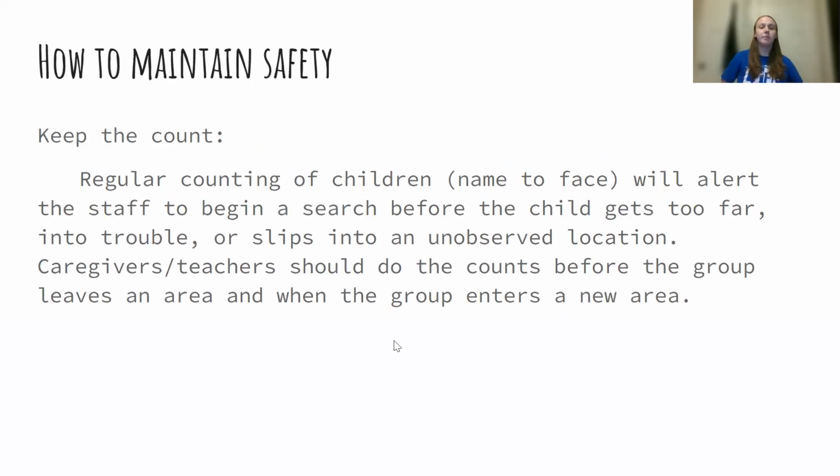But getting into it, a couple different ways of maintaining the safety that childcare licensing has put in place. They recommend that we do something called keeping the count, which is where you regularly count the children with a name to a face. This will allow for the earliest possible knowledge that a child has gone missing if they do end up slipping out of your eyesight. And with that earlier awareness of a child being missing, we can typically get to them before they go too far, before they get in trouble, before they slip into any unobserved location as well.